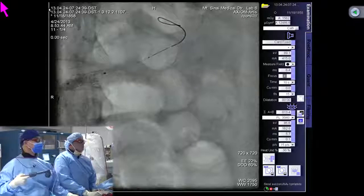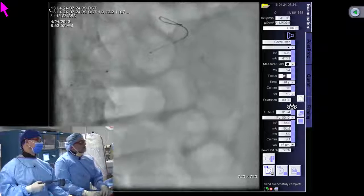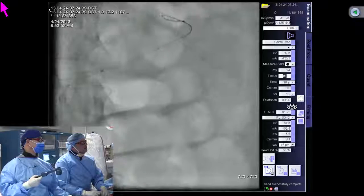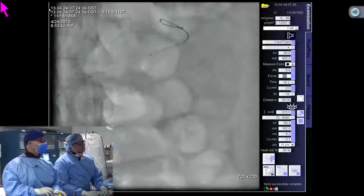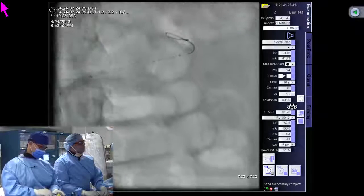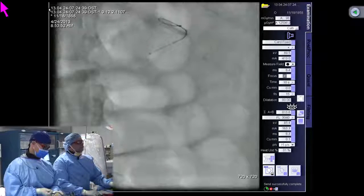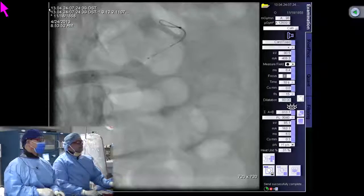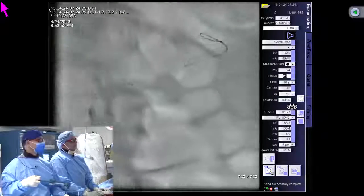And I don't know if PK will do so, but a lot of people will back up the balloon halfway out and do another inflation to flare it. That's what he's doing now. He's flaring the ostium of that stent. And I don't do it violently, George. I just go up a little bit, and that's it. Down. Can you show me my guide a little bit again? Thank you.